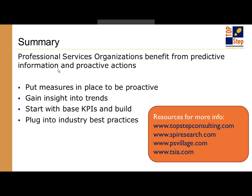So in general, professional services organizations are really ripe for KPI measures. If you put them in place, you can eventually become very proactive in understanding where your organization is trending, and then being able to see those trends and make some proactive decisions about the organization. You have to start somewhere, so start with a core base, build on that as you find needs in the organization, plug into what the industry is doing. Many organizations have best practices out there or advertise things about what the industry is doing. So plug into those and set up KPIs in a similar manner that would be accommodated for your organization.